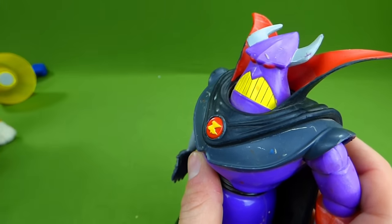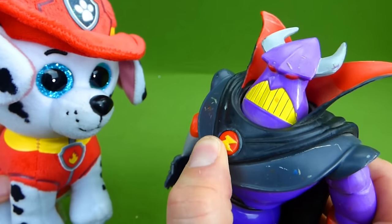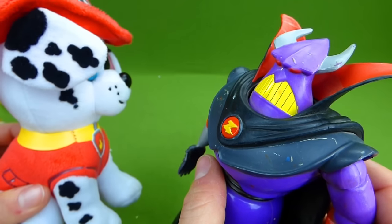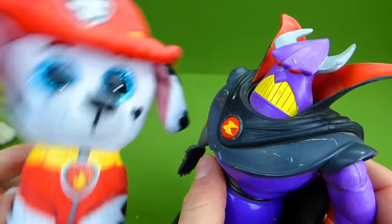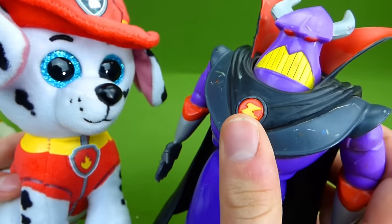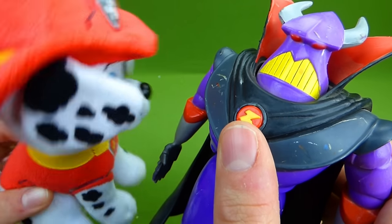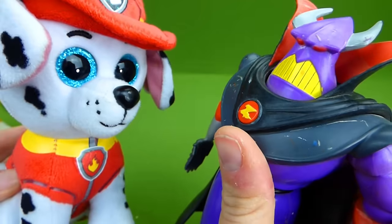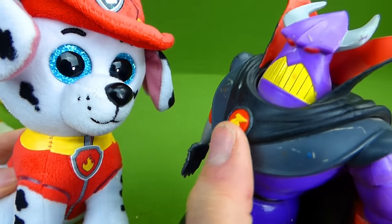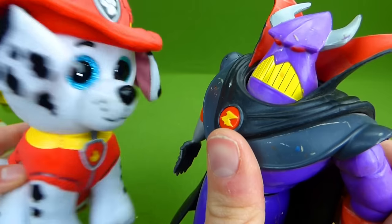Not a chance. We've got Fireman Marshall. You cannot escape. Only surrender. I don't think Marshall plans on surrendering to you, Zurg. Such a pitiful display. You give me no choice. I must destroy you. Uh-oh.